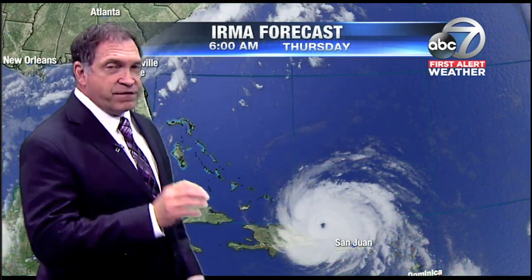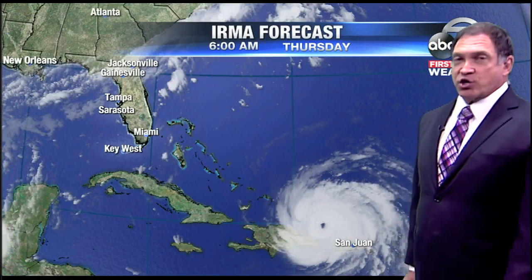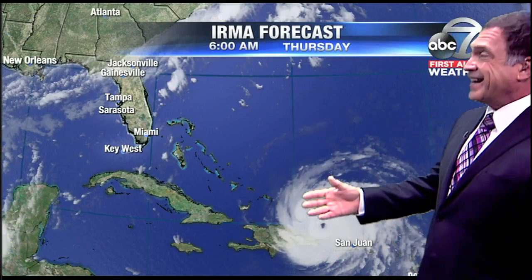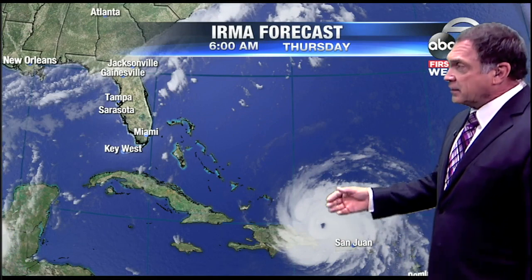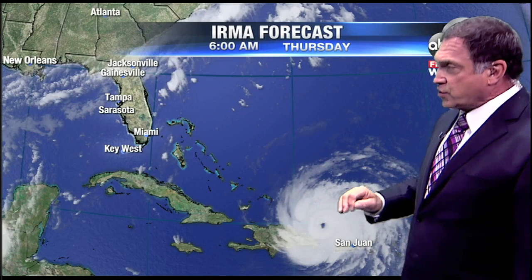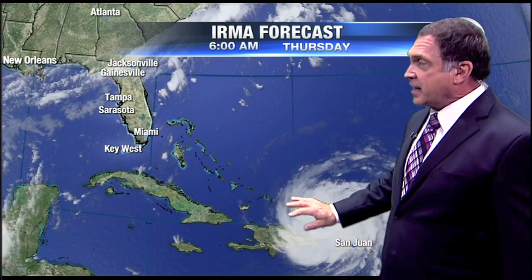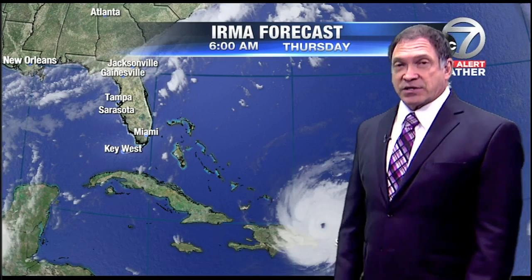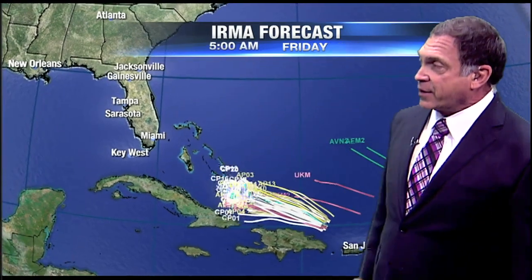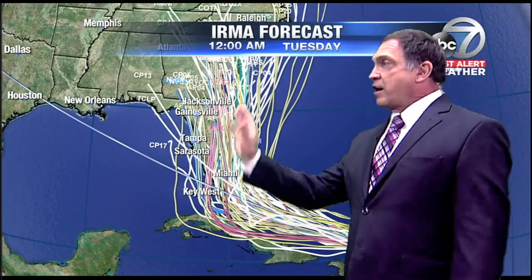So Irma is still a very formidable Category 5 storm moving just to the north of Hispaniola. Hispaniola has some high mountain ranges, 10,000-foot mountain ranges, and it is possible you could see a little bit of disruption to the circulation of this storm. But it will soon reemerge out over warm waters with little shear, and it is forecast to continue as a major hurricane, possibly Category 5, right up till it gets very close to Cuba. Then it will make a hard right-hand turn.